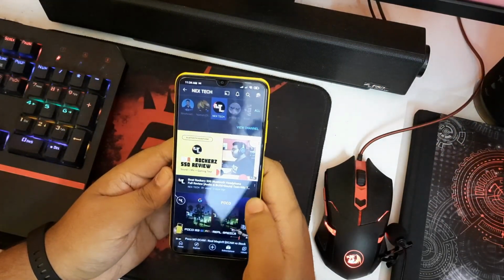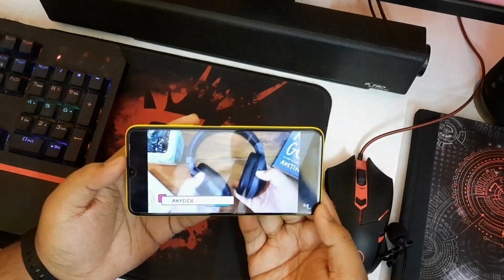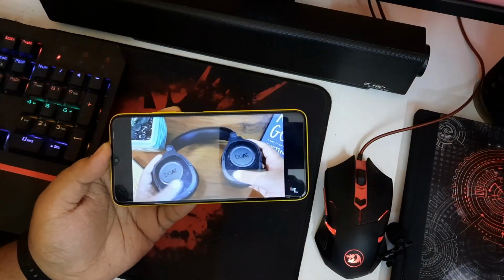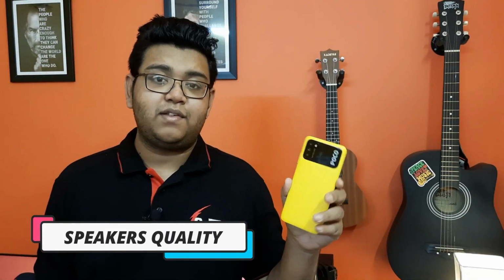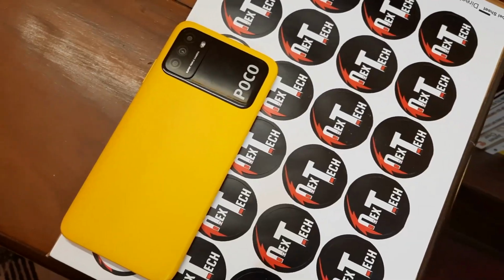Now let me play one of my YouTube videos to judge the display quality. At first, let me give you the physical overview of Boat Rockers 550, which is priced at 2000 INR. This is an over-the-ear headphone with pretty big ear cups made out of good quality plastic. Surprisingly, this Poco M3 has stereo speakers, so it's quite good for a budget smartphone, having two speakers and the stereo effect. I really like the audio quality, and now let me play an NCS music to let you know how its stereo speaker quality is.